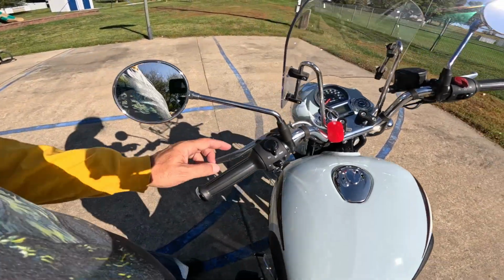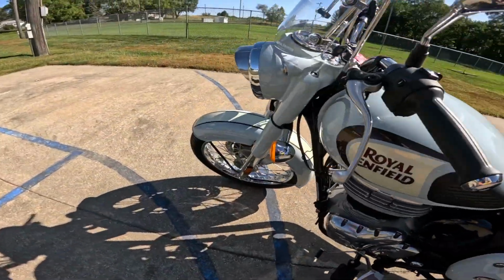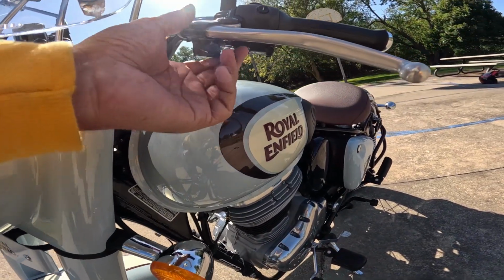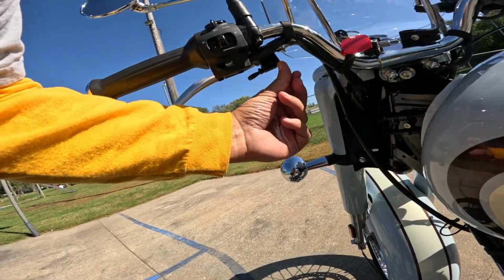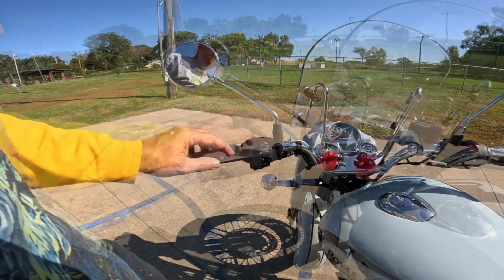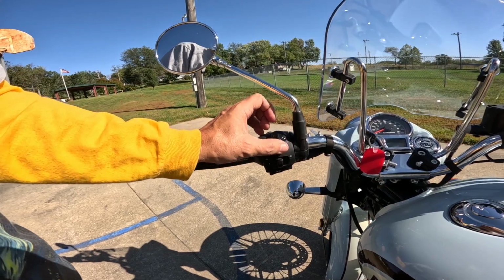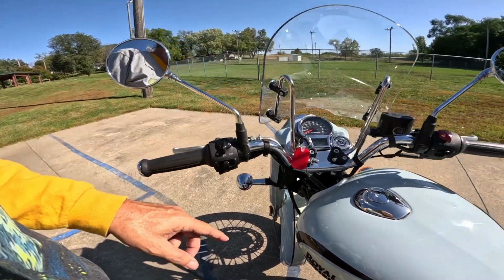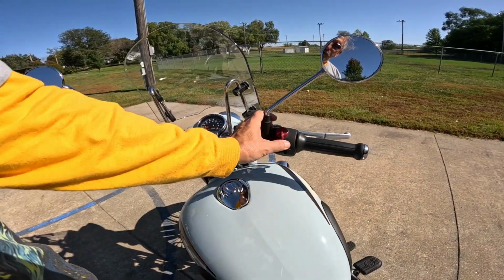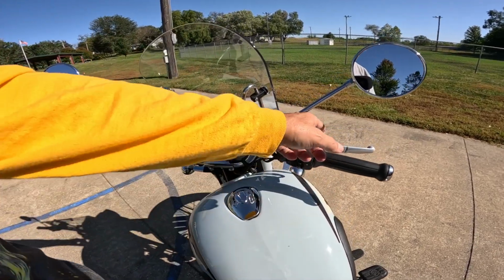Now, jumping up here to the switch gear, information button right here. There is a waterproof USB port down here somewhere, and I've used that on mine. It's active when the bike is on, when the key is on. So information button, USB port, flash to pass, low beam, high beam, blinkers, horn. Jumping over here, kill switch, run switch, and a rocker switch, start switch, and then of course hazard lights, gas on this side, brake of course.